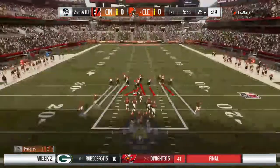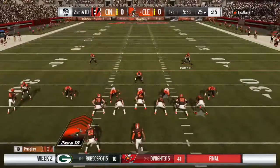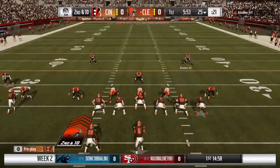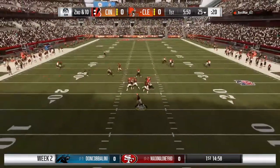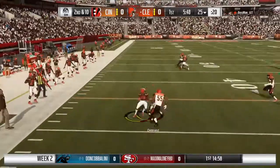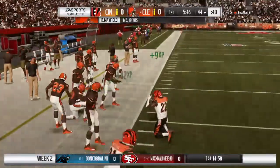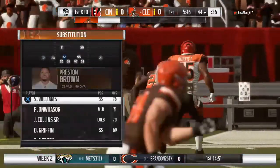Line of scrimmage, again the 25, 2nd and 10. Throwing again, Mayfield on 2nd and 10. Underneath for Johnson. Space to maneuver at the 40. And the play goes for 19 yards. Gives him a new set of downs.